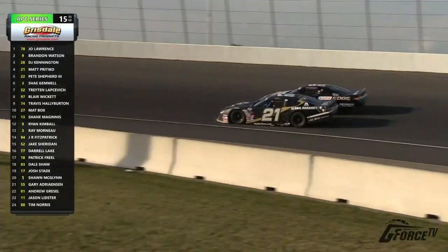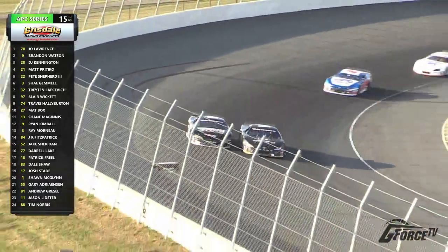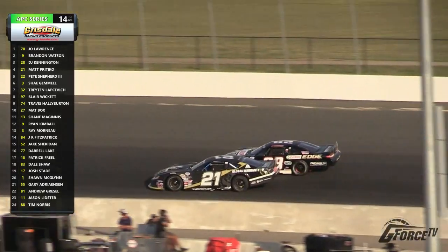Got a good run down into 3. Joe Lawrence across the line will complete lap number 61 with Brandon Watson in tow. Then it's side by side. That's the battle for 3rd. Matt Perdico on the bottom, DJ Kennington on the outside.